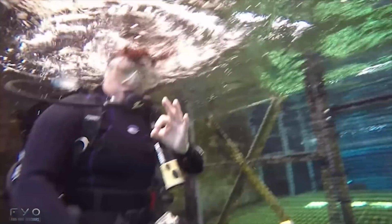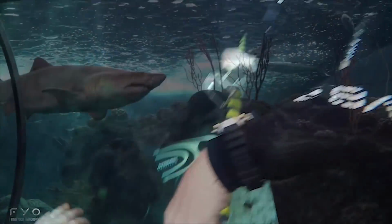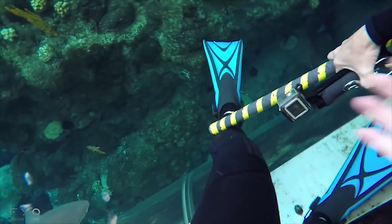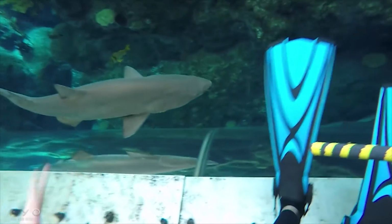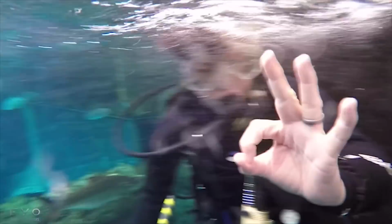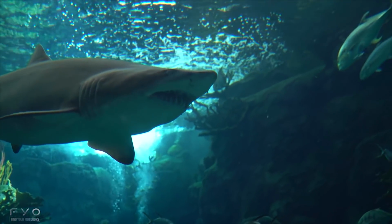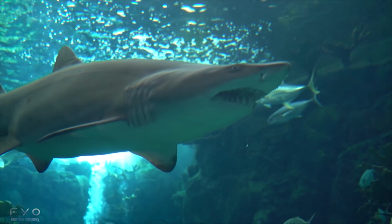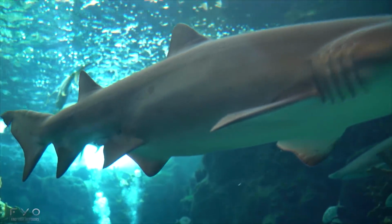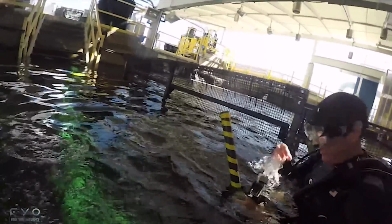As we made our ascent back to the surface, the dive master pointed downward with our trusty stick. Now, I'm sure the shark wasn't giving me a hearty farewell. Instead, he was saying, "Get out of my tank." That was ridiculously cool.